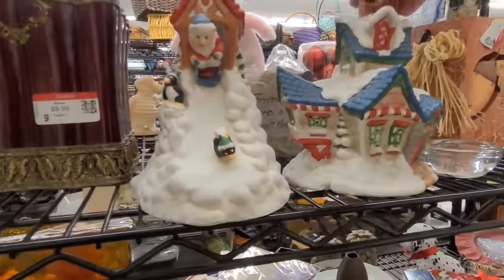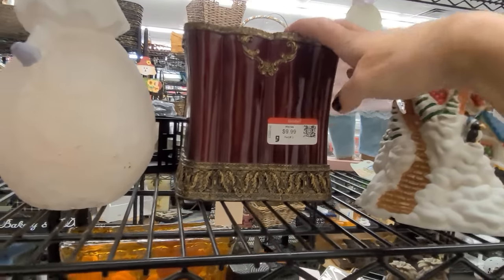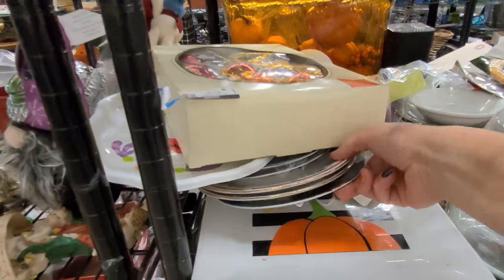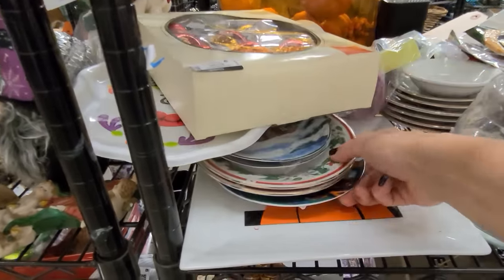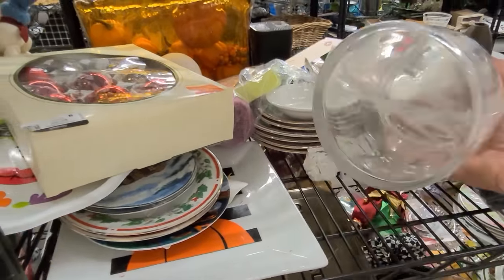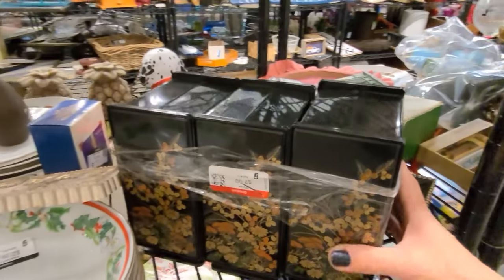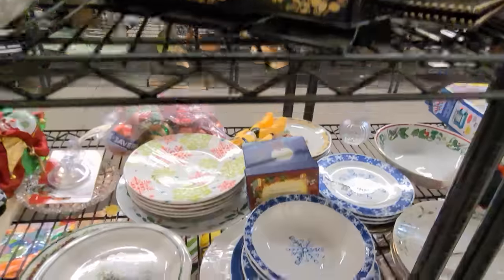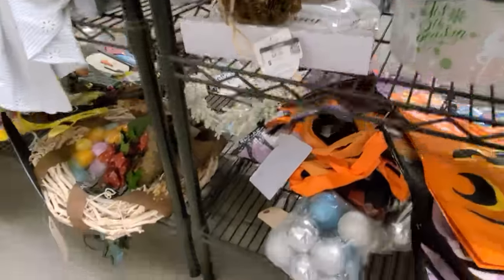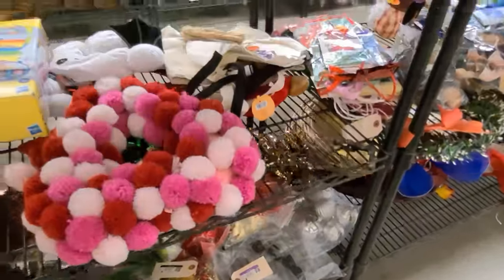We'll keep going. Little votive light up house there. Our tissue box still there, still $10 red tag. Stacks of plates, pumpkin platter. We've got jars and bowls. All sorts of Christmas bowls down here. Candles, more tins. Halloweeny bags, we saw those the other side. Let's see.